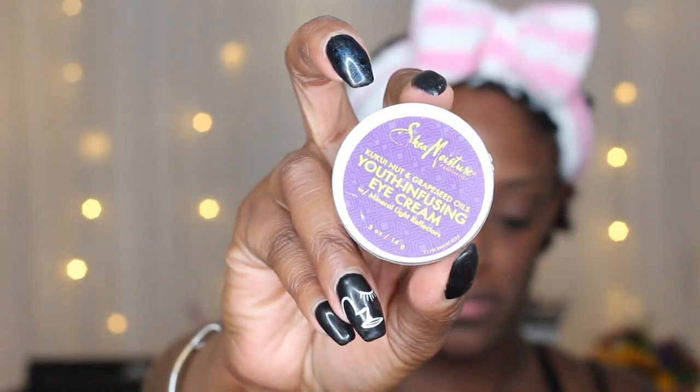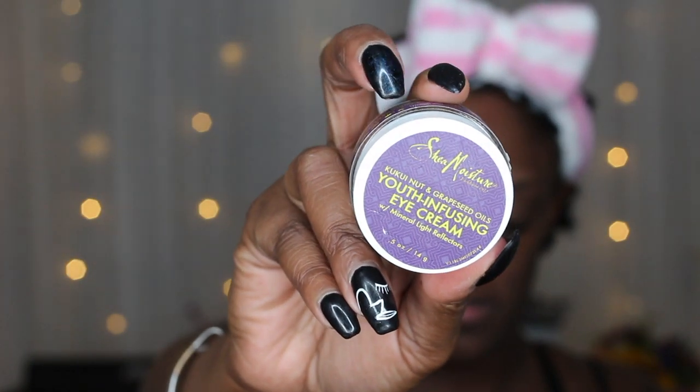Next, I'm gonna go in with some eye cream. The one that I'm currently using is the Shea Moisture Youth-Infusing Eye Cream, which I really like. This one is super thick, which is the reason why I use it at night, but it's super thick and super hydrating underneath the eye, so I really, really like this one as well.